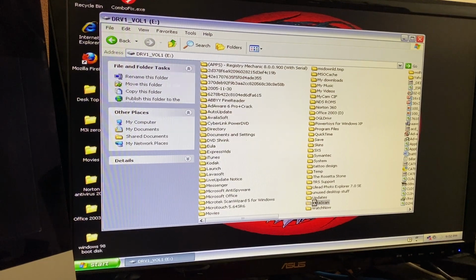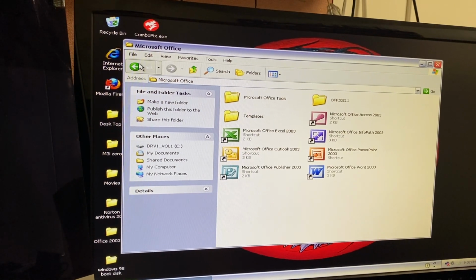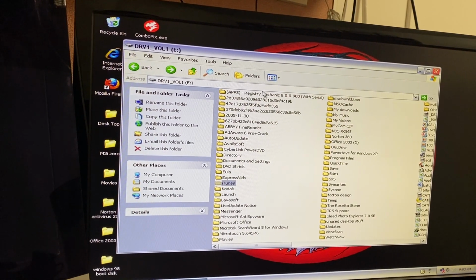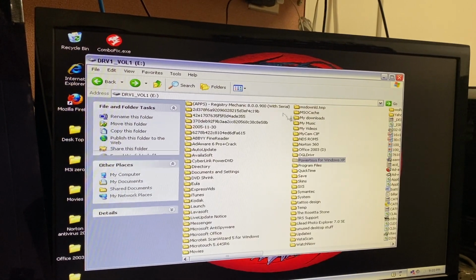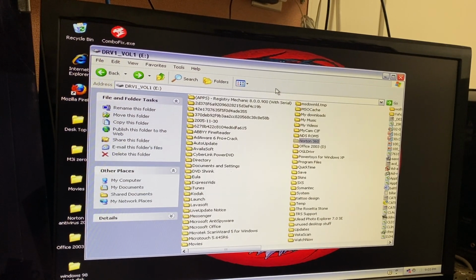Vista Scan. It's blank. That's good. Microsoft Office. It's like Office 2003. I question the legitimacy, but whatever. iTunes is completely blank. I have to even check inside the start menu to see what else is on this thing. Blank folder for Power Tools for Windows XP. Whatever this was supposed to be for. Norton 360 of some kind.